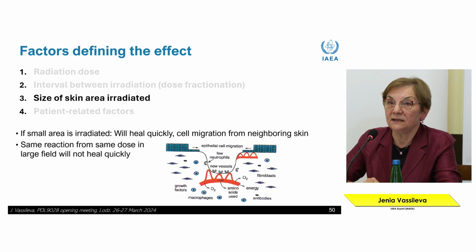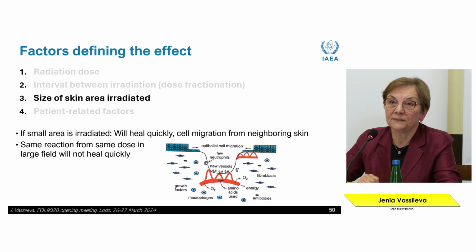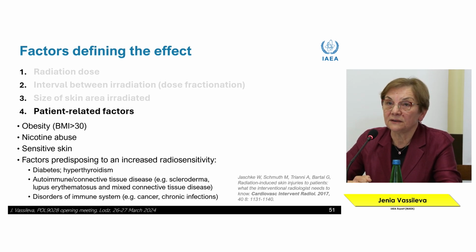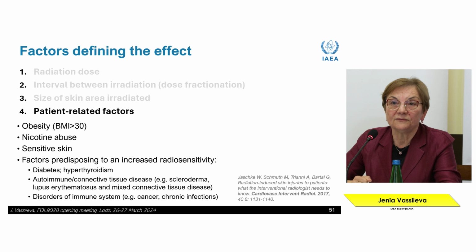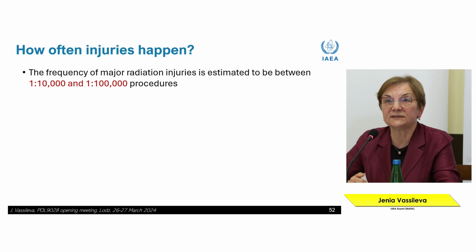Then the size of the skin area: if a small area is irradiated, it's easy to repair. And that's why collimation is important, if we link this to the practical aspects. And finally, patient-related factors. Obesity was mentioned this morning, but there are also other factors, like sensitive skin. For example, white skin is more sensitive, and also other factors predisposing to increased sensitivity. There is a good guidance document by CIRSE published in 2017, where a group of factors have been mentioned.